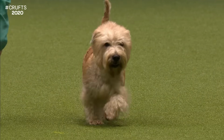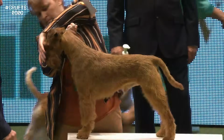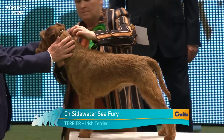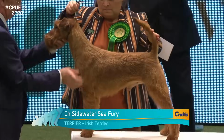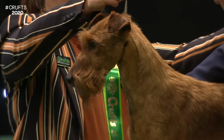He was the judge of the Irish Terriers, and there were 50 here today. This is the male. And on the table, the Irish Terrier, the oldest of the 4 Irish Terrier breeds. Sometimes called the Irish Red Terrier. First shown in the 1870s, when they were shown in other colours.